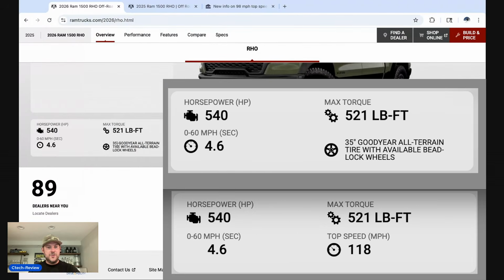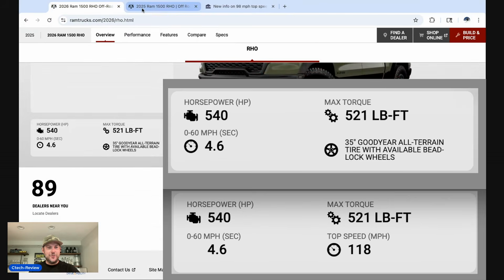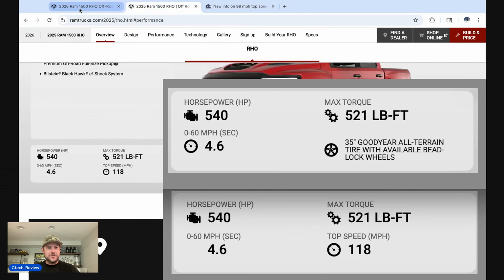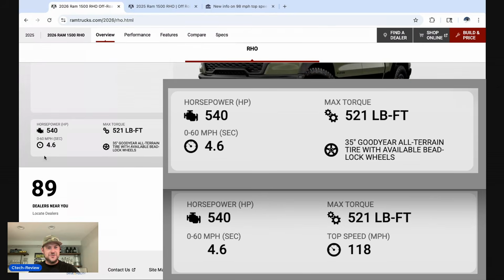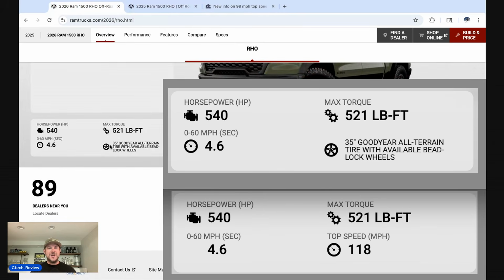There we go. 35-inch. So this is interesting. Wow. Okay. So is there something truly going on here? We see the 540 horsepower. We see 521 pound-feet of torque. We see 0 to 60 between 2025 and 2026 at 4.6 seconds. But they replaced miles per hour with 35-inch tires.